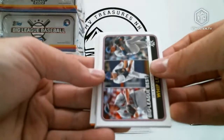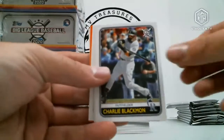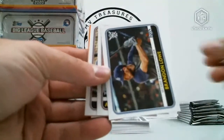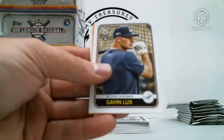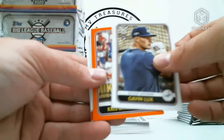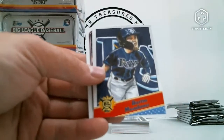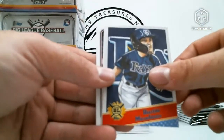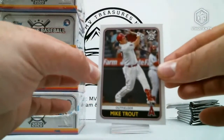WHIP leader going to the Cardinals, Jack Flaherty. There's an Aquino highlights for the Reds and Gavin Lux, rookie for the Dodgers. And an orange, Kris Bryant for the Cubs. And an Austin Meadows caricature for the Rays. And Mike Trout for the Angels.